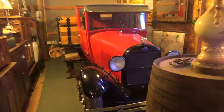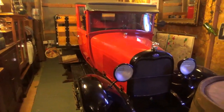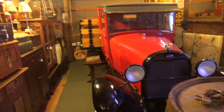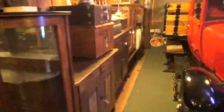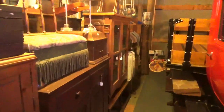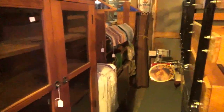Oh yeah, there's an old Ford, look at that. And if nothing else, stop by and see that. Anyway, I was saying that this place clears out pretty well in the course of a normal weekend. That's a really nice cabinet there too. And so a lot of the stuff you're seeing now in normal business circumstances would be gone, cleared out, and there'd be new stuff in here. So don't think that this is a static environment. Things rotate through here very quickly.